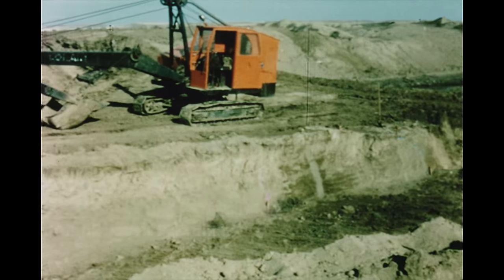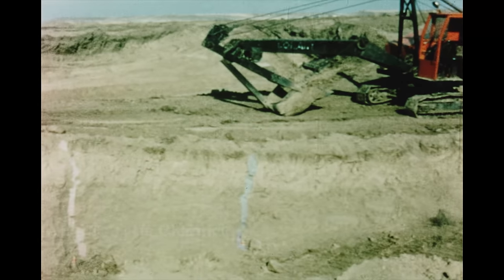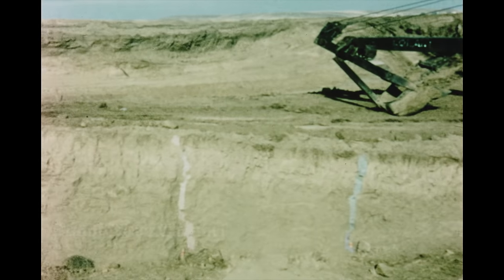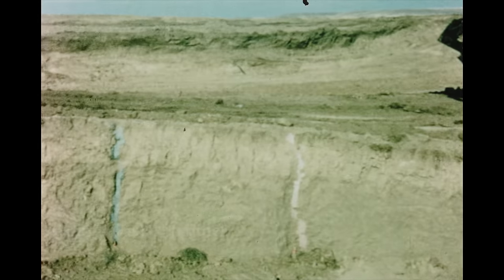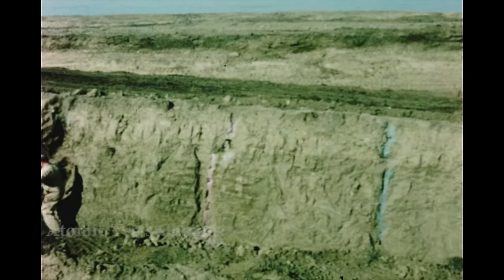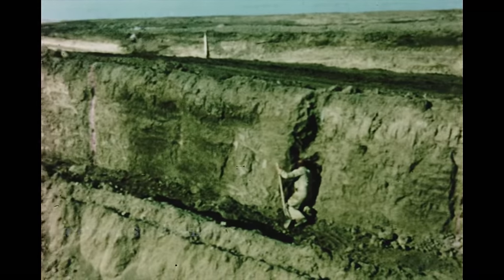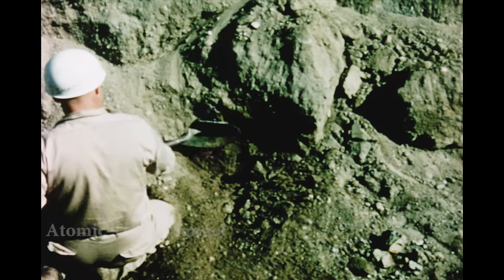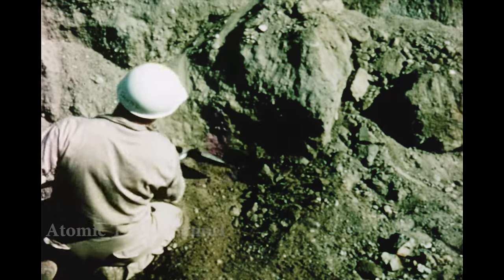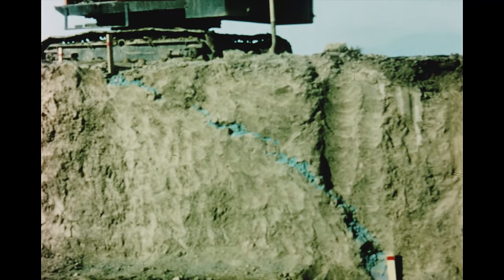Heavy equipment was moved into ground zero area to excavate a trench exposing a full cross-section of the crater. The excavation sliced through the edge of the colored columns. And workers took over with hand tools like archaeologists to expose the columns for detailed examination. Scientists measured displacement of the columns and related this to earth compression and distortion. The results were found to approximate the predicted figures very closely.